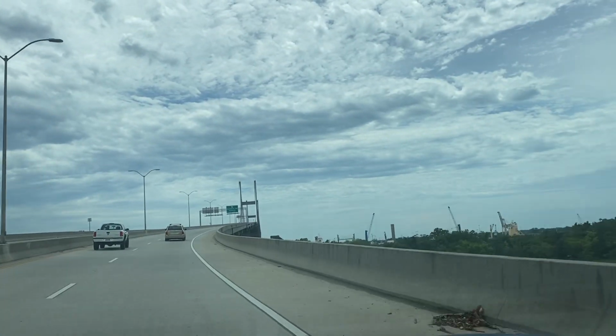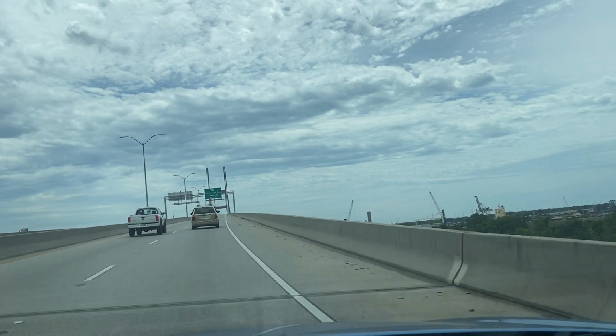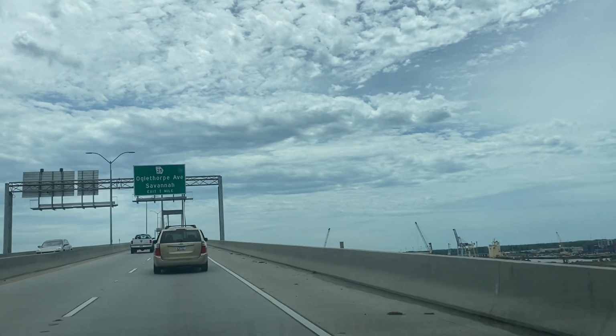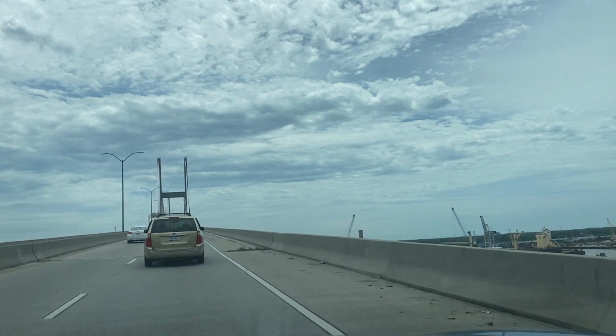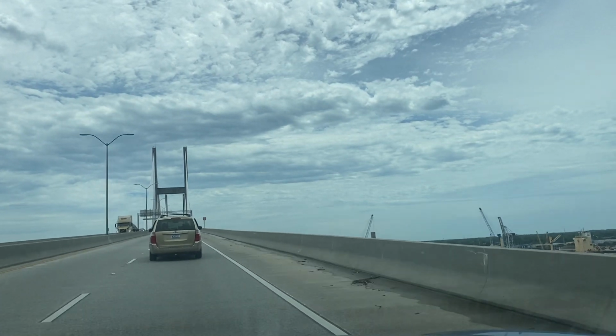This bridge is neat looking. So I have to exit in 1 mile. I turned off the GPS just where I could video this. I don't think I can do both apps going at the same time. So with my Waze app to get me where I'm going.